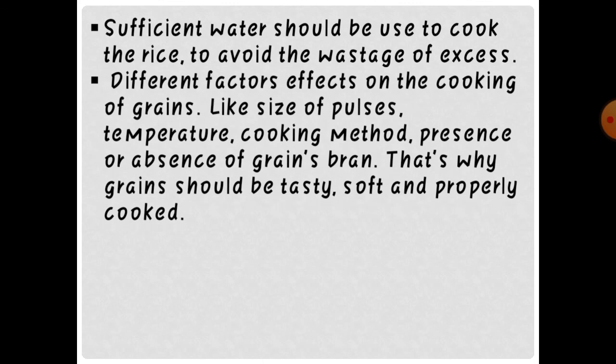Different factors also affect the cooking of grains, like size of pulses, temperature, cooking methods, and presence or absence of bran. Because of these factors, the grains become tasty and soft, and we can cook them properly.